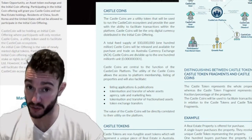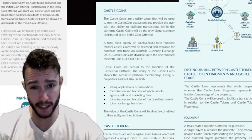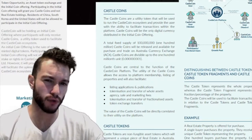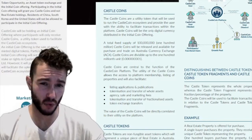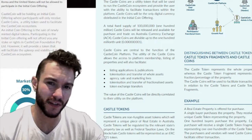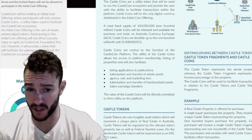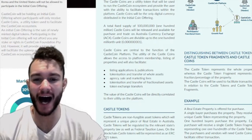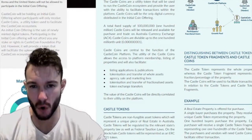So this is the utility token. They're transactional, they're functional. And of course, like any utility token, their value directly correlates to the adoption of the Castlecoin platform itself. The second token will be the token that actually stores the data for housing deeds, property titles. This is an ERC 721 compliant token, which means it's non-fungible.